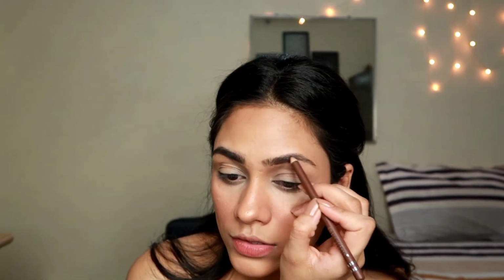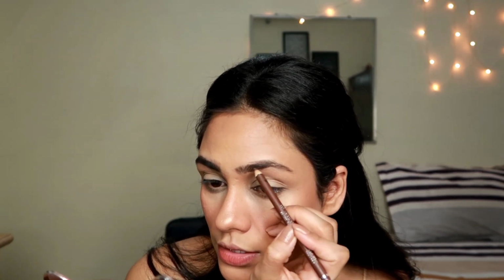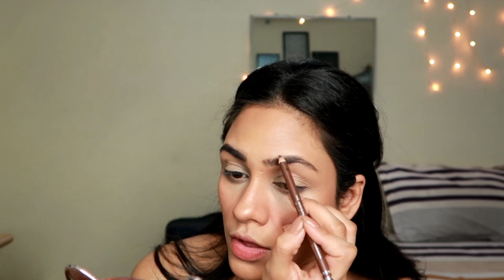So for this side of my brow, I'm gonna use this pencil. This is a Swiss Beauty pencil, and this is in the shade dark brown. The e.l.f. one was in the shade deep brown. So I'm just gonna fill in my brows using this pencil. So just giving my brows a shape. So this one is definitely more pigmented than the e.l.f. one, so I'm just gonna be more careful and even more light-handedly I'm gonna apply this. And again, just doing this basic stuff, following the natural hair growth and also filling in the gaps.